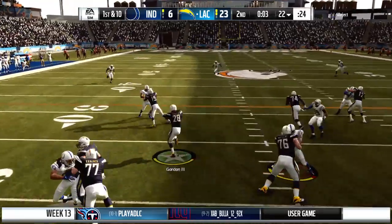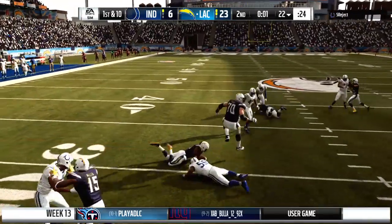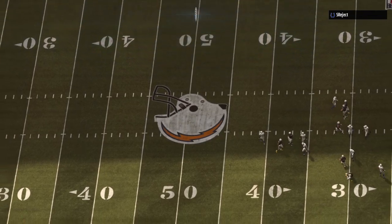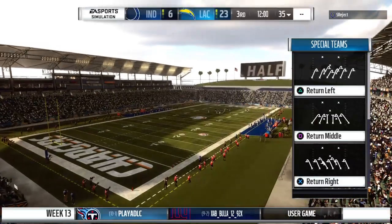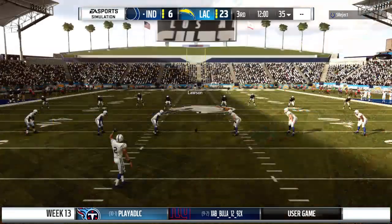He'll start on the ground. This is Gordon on first down. And he'll go down right at the 30-yard line. And now, due to apparent time constraints, we fast forward to the beginning of the second half.